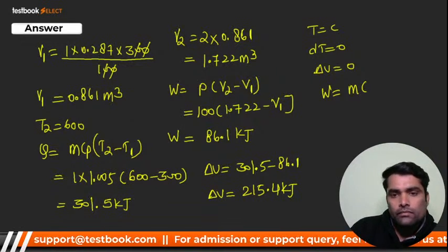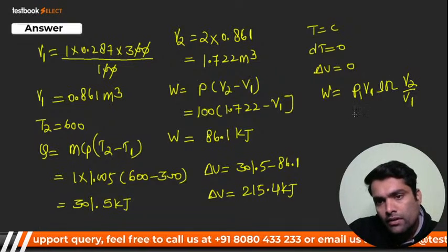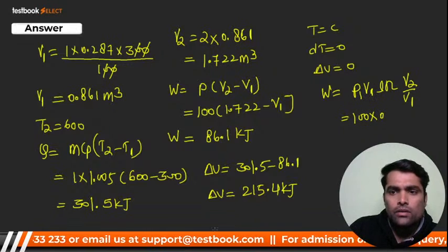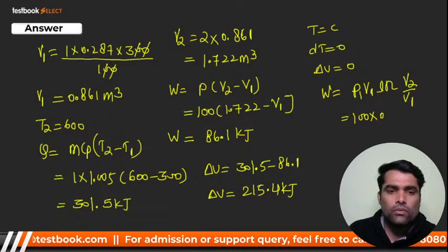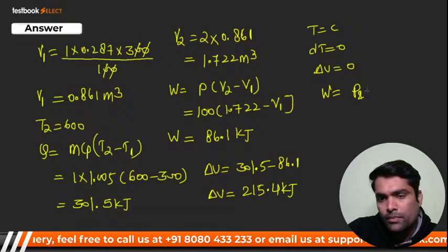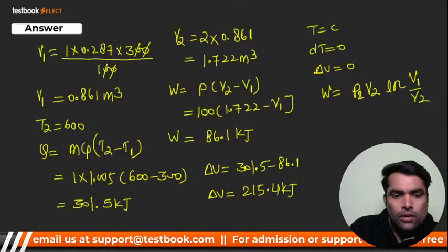P1 V1. You can say here, in place of MRT1, you can say P1 V1 ln of V2 by V1. So P1 is 100, V1 is what, my dear? 0.861. Or P2 V2 you can say. Okay, we'll do one thing, एक काम करेंगे. Here, my dear, listen to me. I'll put it in terms of P2 V2, and ln of what? V1 by V2.